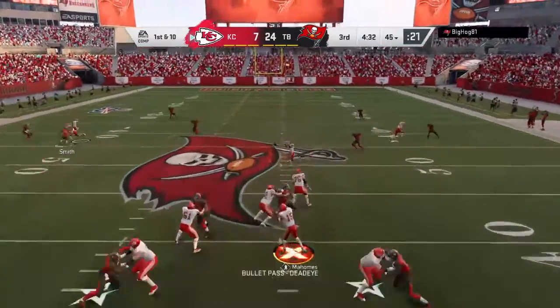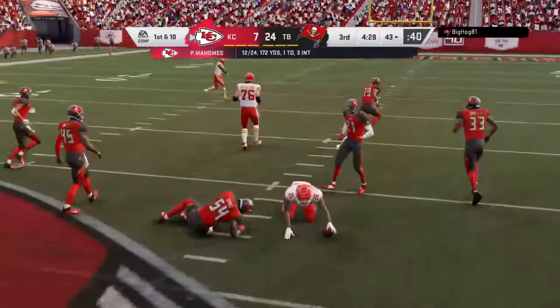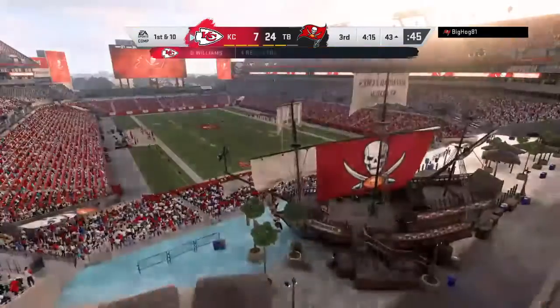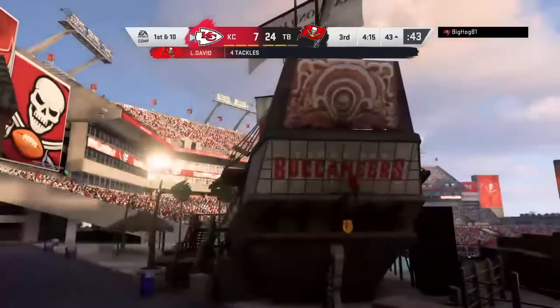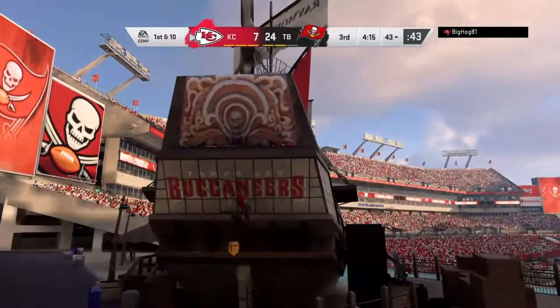Shotgun snap to Mahomes. That's complete to Williams out of the backfield. And taking it across midfield and inside the 45. That one good for 12 yards and a Kansas City first. And now the Bucs decided to take a timeout defensively. It's just their first, so 2 remaining as they burn one here in this third quarter.